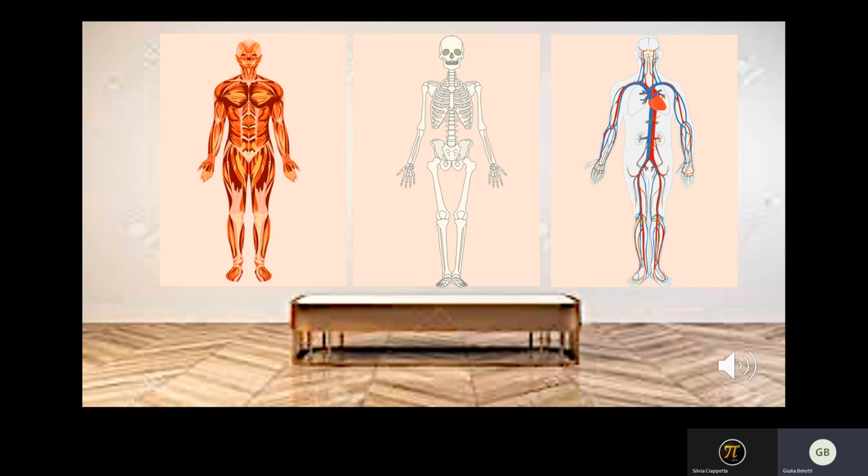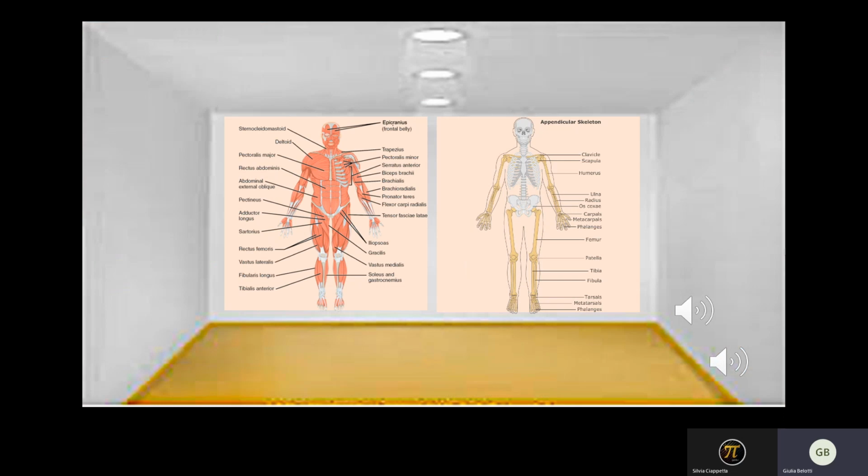Hello everyone. Today we will talk about the human body. Here we can see three completely different systems: the muscular one, the skeletal one, and the circulatory one. Instead, here we can find the names of the different components of both the muscular and skeletal systems. They are both very important, even though they perform different functions.